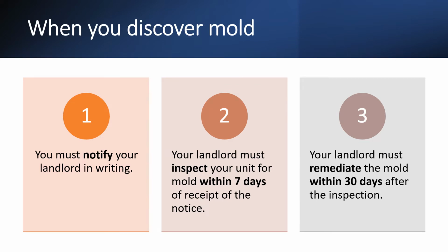When you discover mold, 1. You must notify your landlord in writing. 2. Your landlord must inspect your unit for mold within 7 days of receipt of the notice. 3. Your landlord must remediate the mold within 30 days after the inspection.